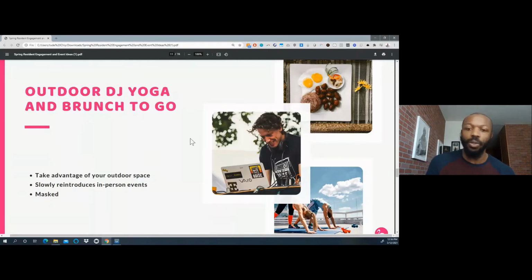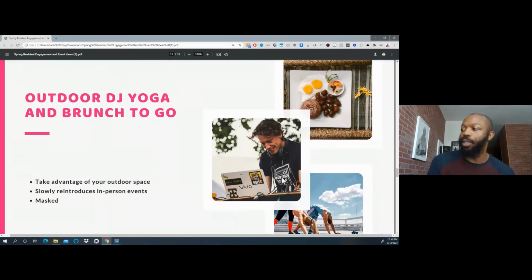And then this is also, again, a very simple event to do. You could simply hire a local fitness instructor, get brunch delivered from your favorite restaurant, or even the site team could make the brunch to get food from your site team. It could even just be bagels. And then a DJ, pretty easy to find as well. So a really easy and fun event to do. That should add a lot.